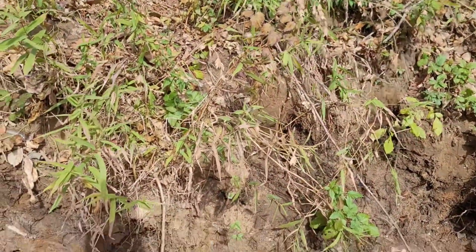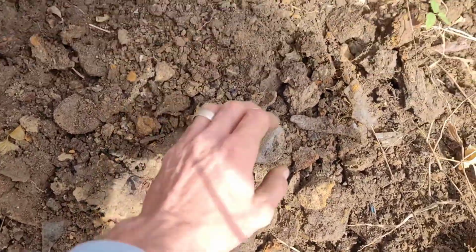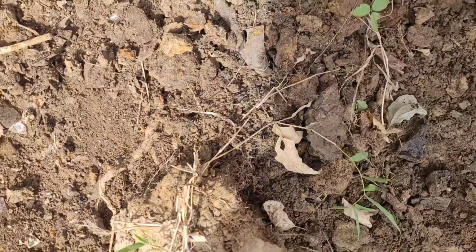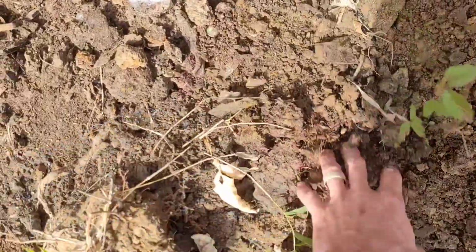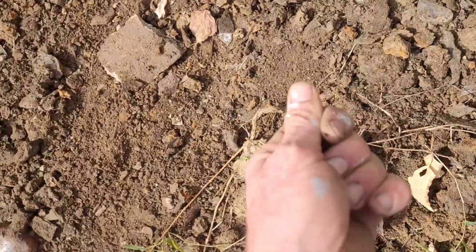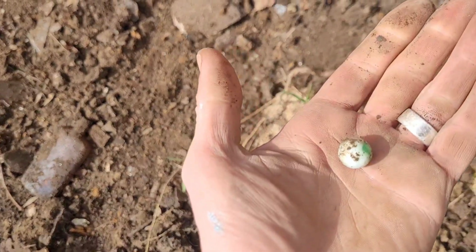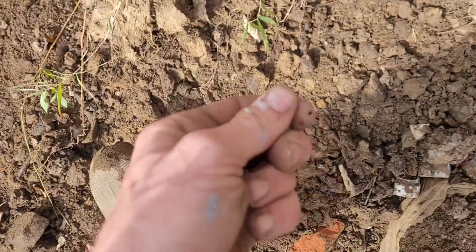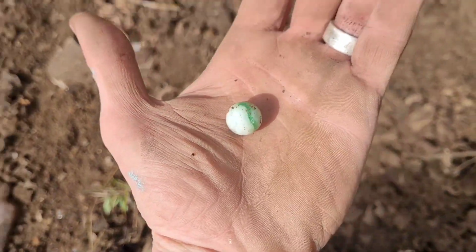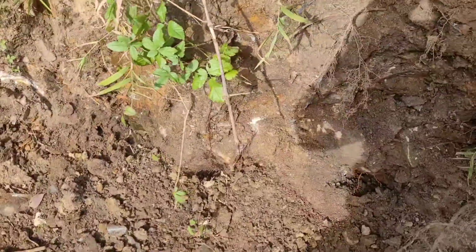And another one popped out. Where'd it go? I might have seen it. I lost it now. There it is. It's like one every 10 minutes. I'm working on this hole right here. See if I can get it to collapse.